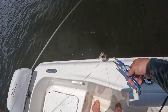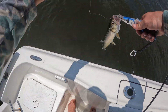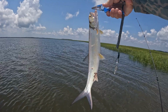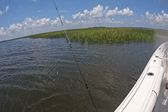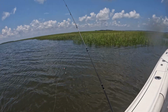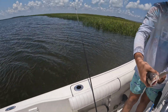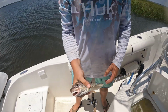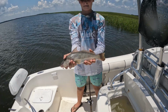Gotta stop for a second. I barely even got him in the lip. Decent sized ladyfish. There he goes. The lip was kind of buggered up, so he didn't last long on there. Let's see what you got. Dang, that's a freaking huge wire. Let me pull it so I can get a picture of it.